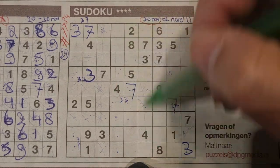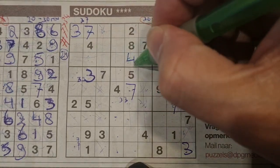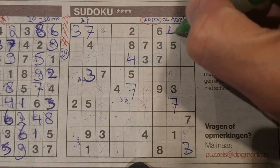4 in this column, 4 in that column, so the column between, the middle column, the only place for the 4 should be there. 4 in the third row, 4 in the second row, so in the first row, the only place for the 4 should be there.